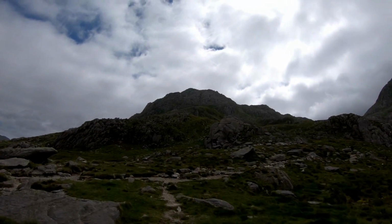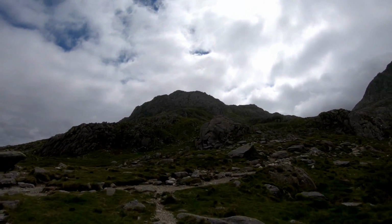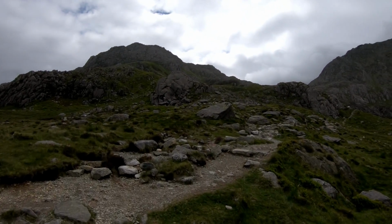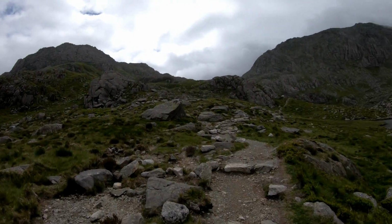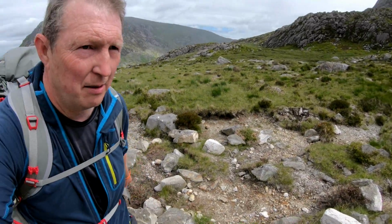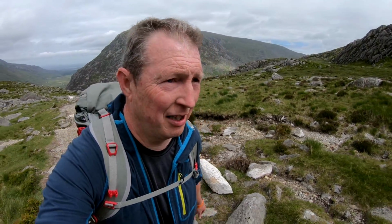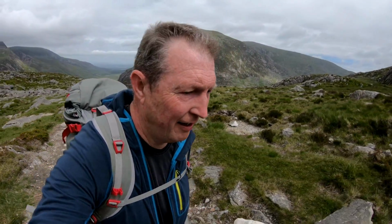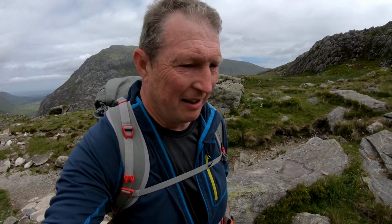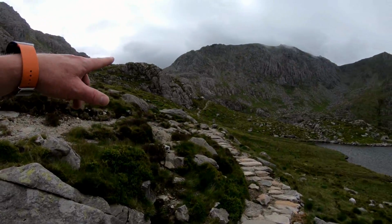The mighty Tryfan, my first mountain. I climbed the north face after reading that it was a grade 1 scramble. When I first started walking, I googled grade 1 scramble, and it basically said you might need to use your hands, so I thought I could do that, and I did do it with a bit of help from some passers-by. That was one scary climb, and one day when I put the courage up, I'll do it again. But that's where we're heading, up there.